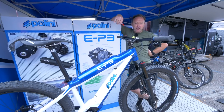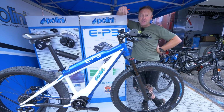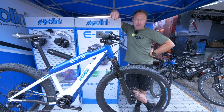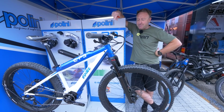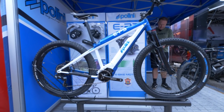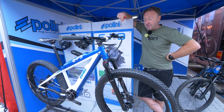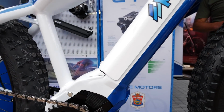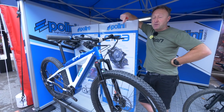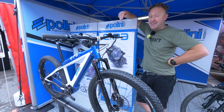Brilliant. Now, we couldn't be in Italy without coming to an Italian brand, and this is Polini from Bergamo in northern Italy. Now, they're famous for scooter parts and kits, but also they make an e-bike motor. It's 250 watts, 500 watts max, 70 newton meters of torque. But the big news is they made this hardtail with 2 batteries. Now, they claim the range on this bike is between 340 and 420 kilometers. Mental.